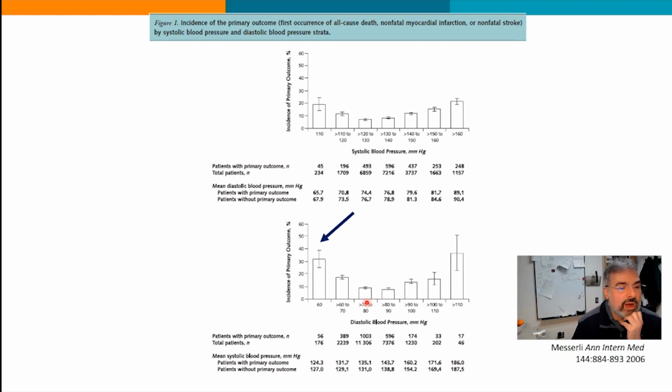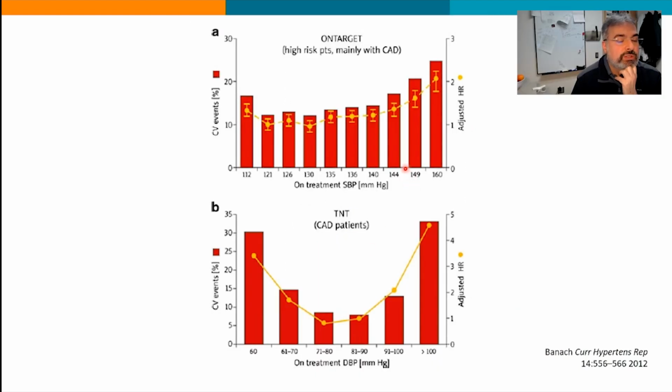When your diastolic drops below 70, the incidence of the primary outcome was up to 30%. And you saw the same thing with diastolic above 110, right? So this is concerning. If your diastolic blood pressure is below 70, your risk of cardiovascular outcomes goes up. I'll show you 2 other trials, and like I said, people went back retrospectively and figured out these data and found the same thing. For example, in the TNT trial, hypertension with heart disease, they found that if your diastolic goes below 70, your cardiovascular event percentage went up to a similar rate as the INVEST trial, almost 25%. So it's definitely a J curve over there. It's not good to have diastolics below 70.